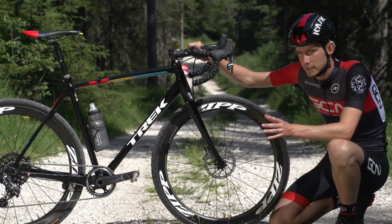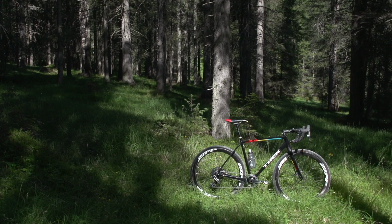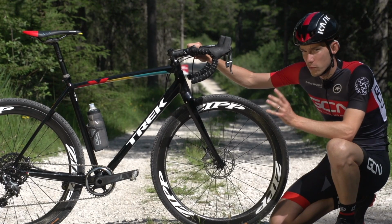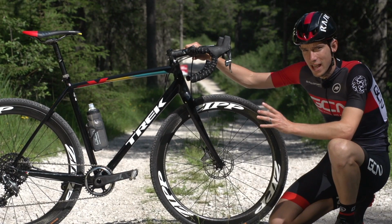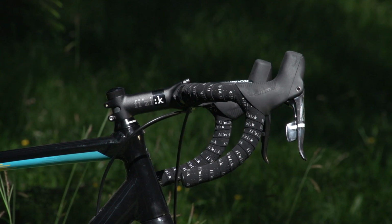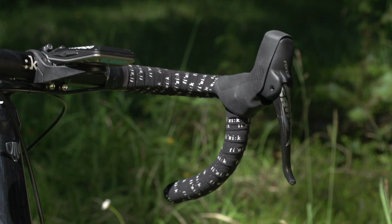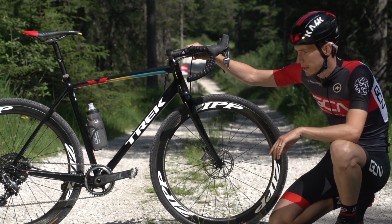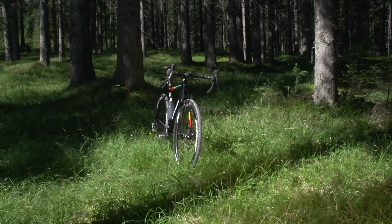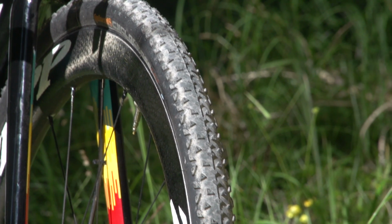Before we get started then, what actually is a gravel bike? Let's clear that up, shall we? At first glance, it definitely looks quite a lot like a road bike, and it does certainly share an awful lot of the same DNA. Drop handlebars are a must on a gravel bike, I'd say, because otherwise you then end up having an XC mountain bike.